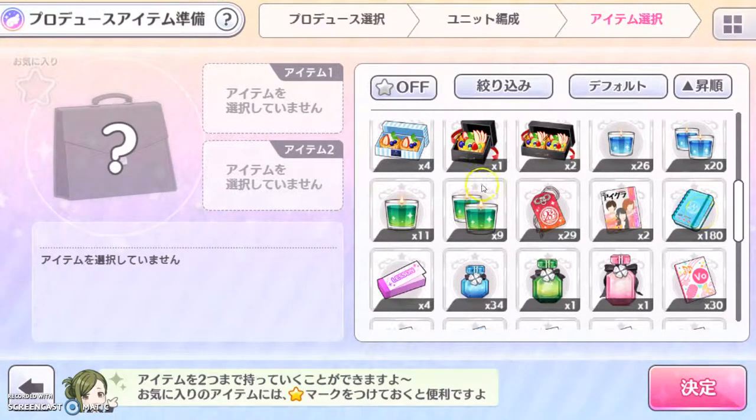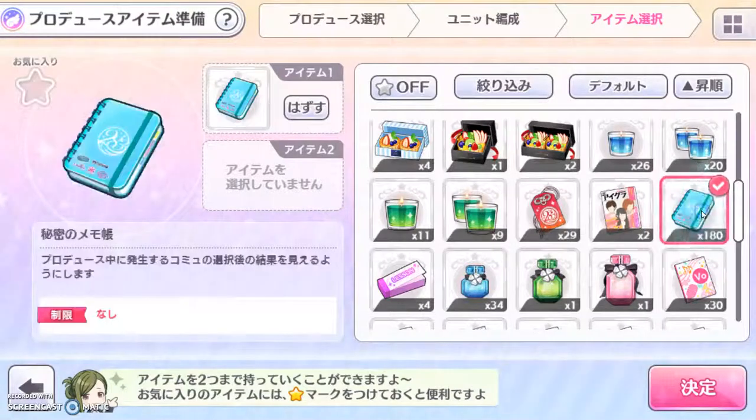So one item I always use, there's never not a good reason to use it, is the notebook. It's also very easy to get. It will reveal the possible outcome of all your answers, so it will make commutes and things like that immensely easier. Now and after that, the second item is kind of a toss.